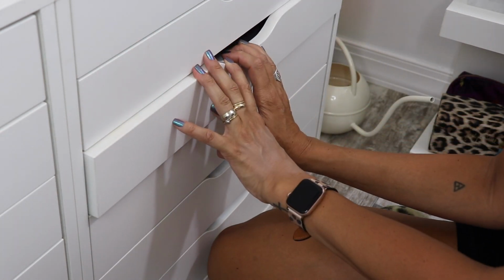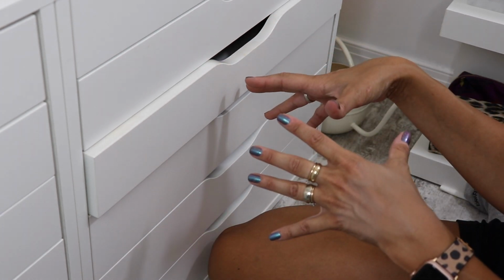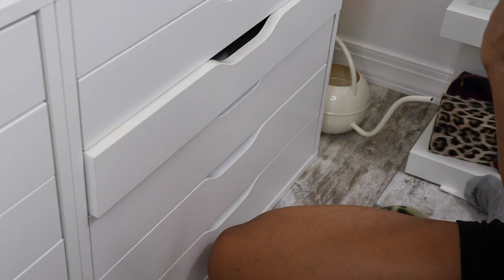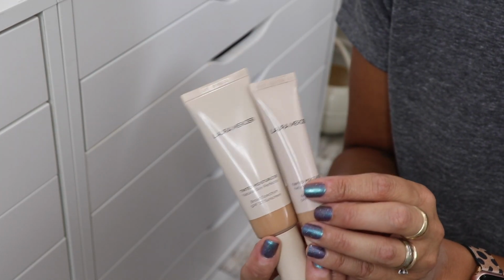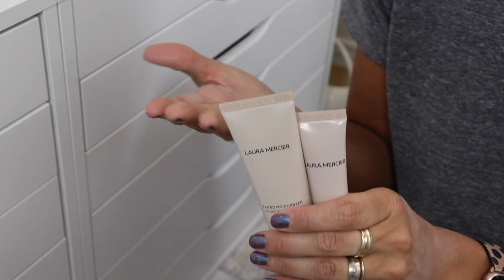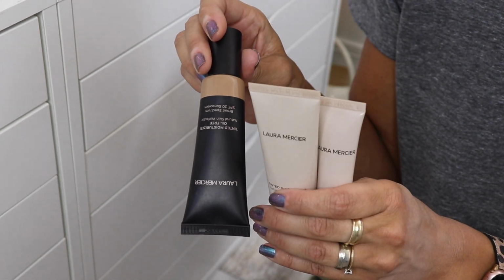It is, other than what's on my vanity. So I feel like we should go through that just while we're doing this. So let's pop up to the vanity. And I did actually decide that I'm gonna get rid of both of these Laura Mercier tinted moisturizers. I'm just gonna keep the oil-free. There's no need to keep this because I would always choose this guy over these.